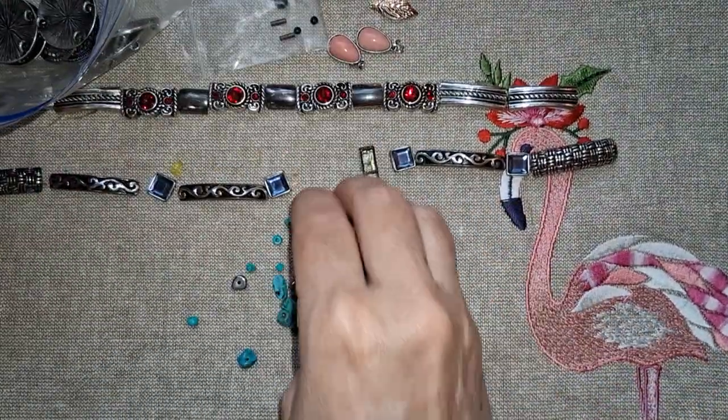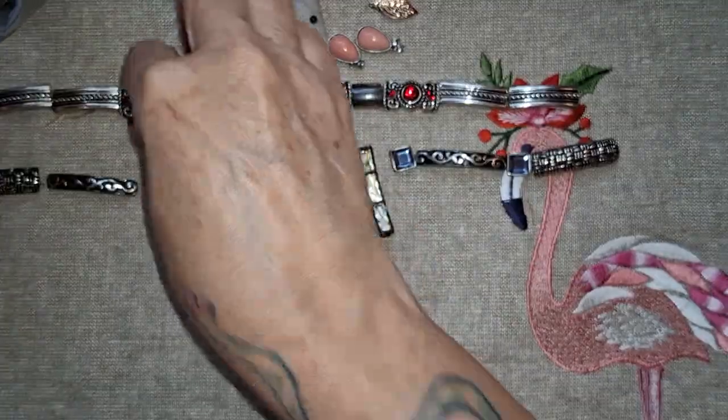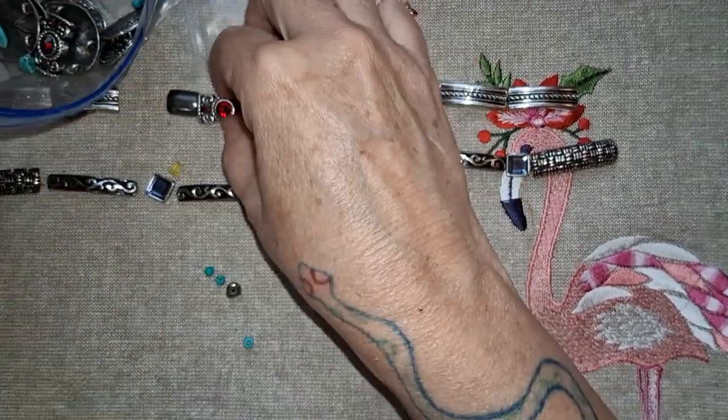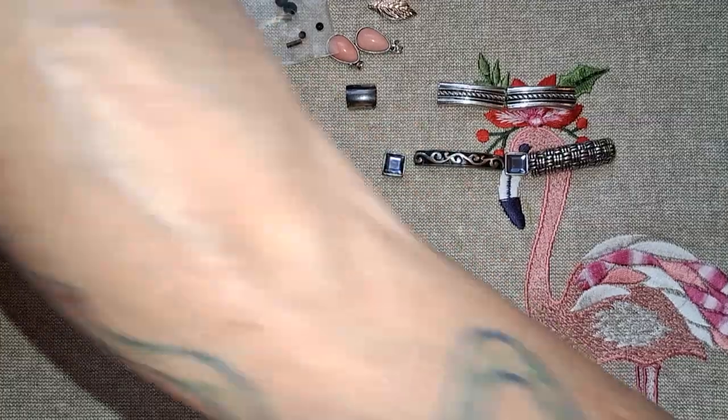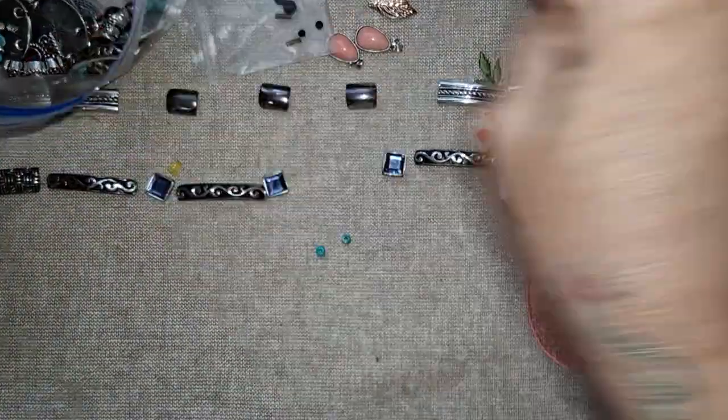Or, you know, do whatever. These are pretty. Really, really pretty. Kind of like a garnet colored stone, which I love. Garnet. It's my birthstone.